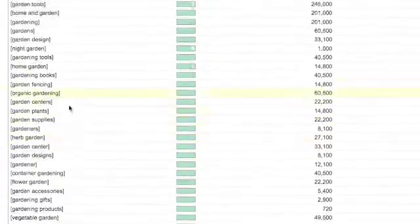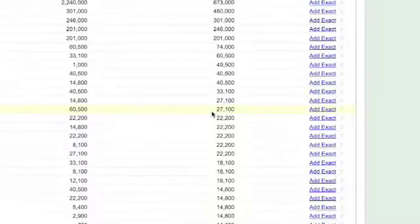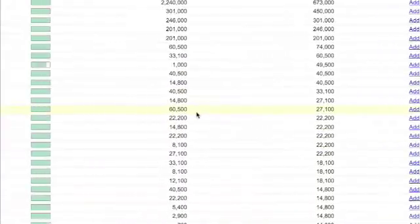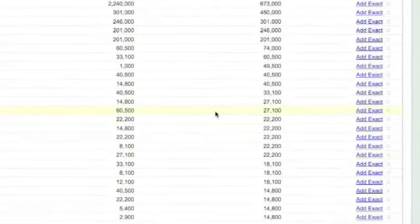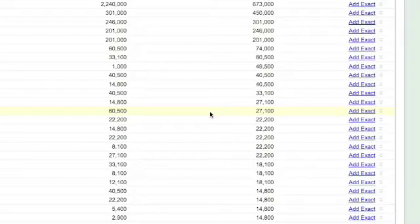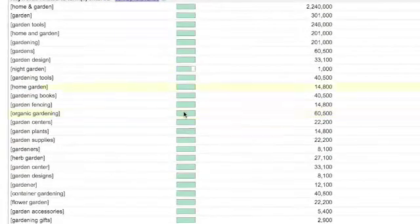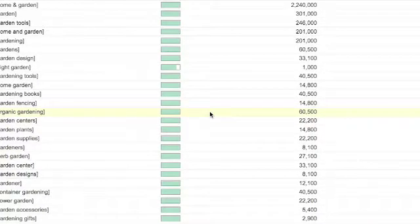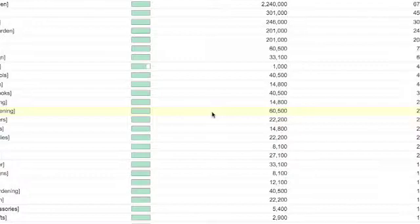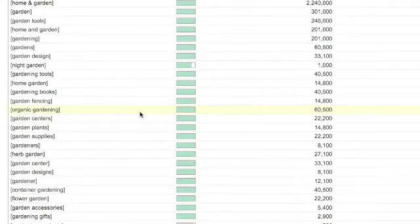So organic gardening, let's look at that one right here. That one gets about 27,000 searches a month. It says in March it got 60,000, which makes sense because of spring hitting. It's going to be seasonal. But on average over the year it gets about 27,000 searches a month. So that's one of those phrases where obviously there's a demand for it. That's a really big term and may be competitive, but that's a niche that there is demand for. So that may be a potential industry you want to get into.